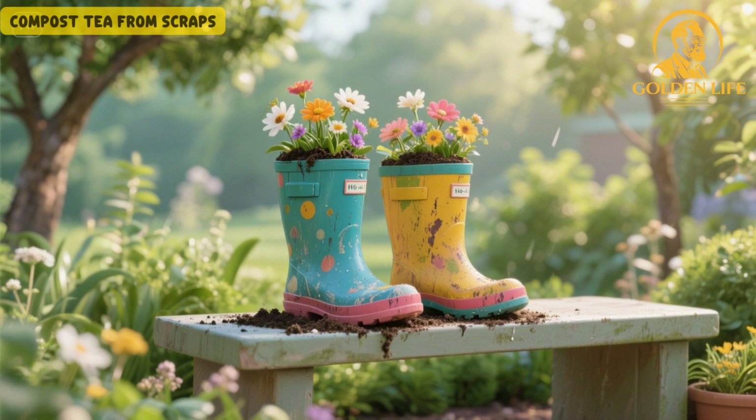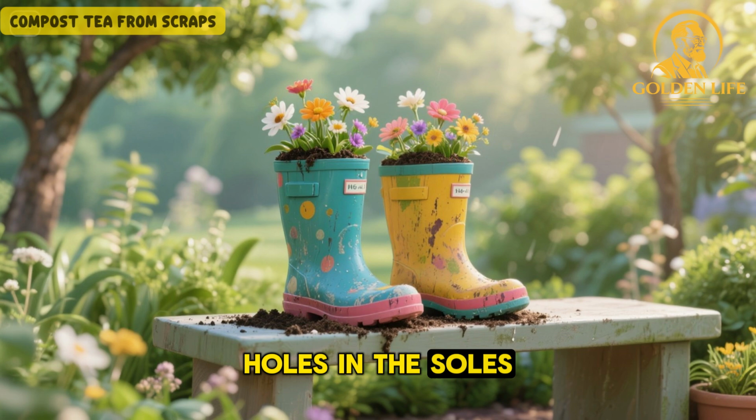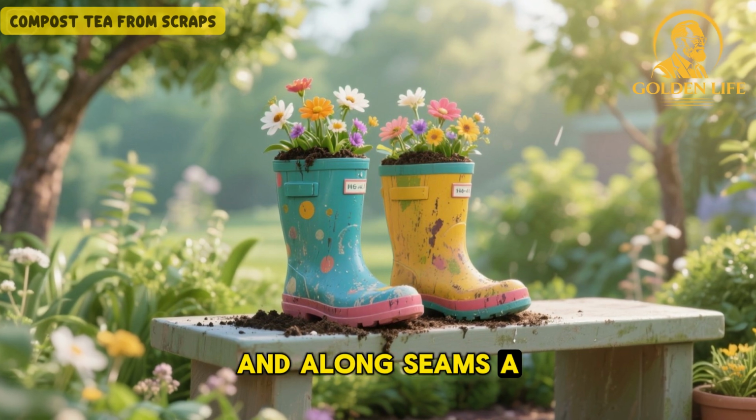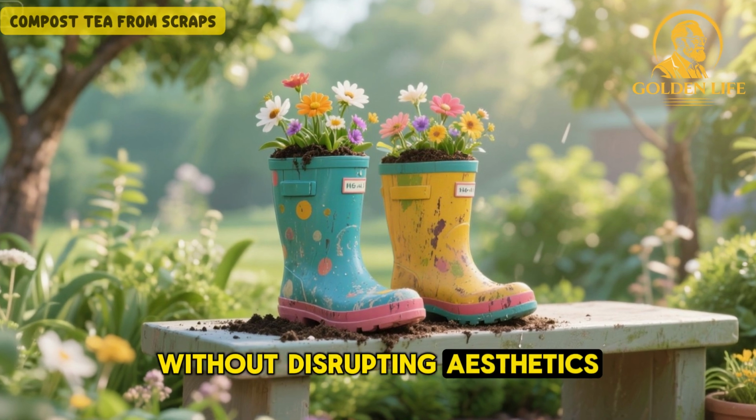Create drainage. Most boots have natural drainage points, but for extra assurance, use a nail or awl to pierce small holes in the soles and along seams. A dozen holes, 6 per boot, should prevent waterlogging without disrupting aesthetics.